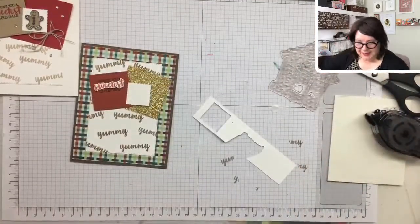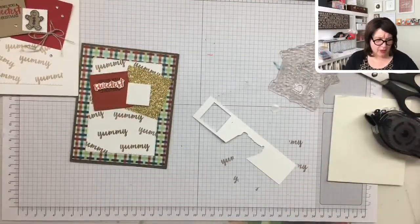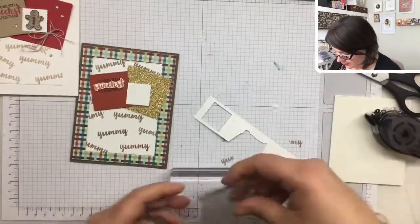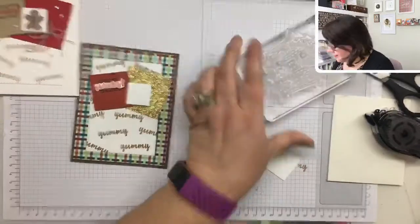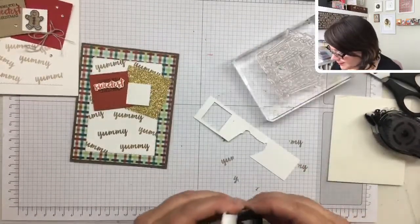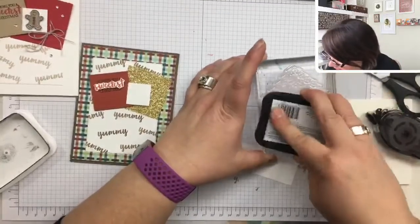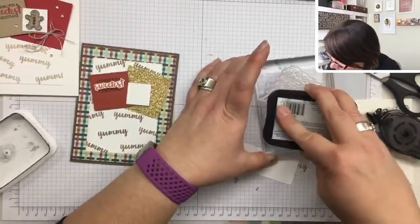We finally get to use my, I think it's the E-block. I don't often use this one, so it was kind of nice to get that out and use it.